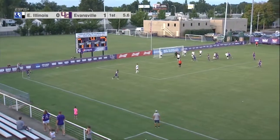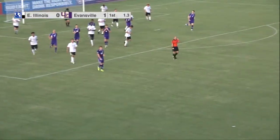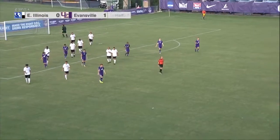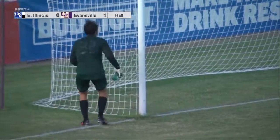The corner kick. Low liner. That will take us to the end of the first half on that clearance. It's a 1-0 lead for Evansville. Goal by Pavlich, but some exciting moments to finish that opening half.